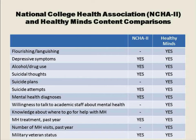This is a breakdown the PIRE group put together. It compares different scales, items, and areas that are measured by the NACHA survey as well as the Healthy Minds. And again, the NACHA survey collects a lot of good information across the board regarding health. So when you're looking at the cost on that, you're getting the whole survey, all that information in addition to the mental health.